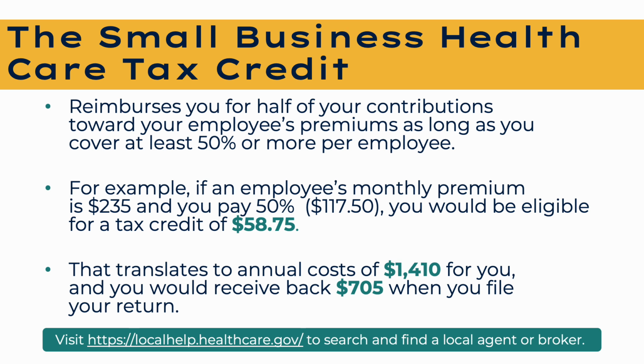For example, if an employee's monthly premium is $235 and you pay 50%, $117.50, you would be eligible for a tax credit of $58.75. That translates to annual cost of $1,410 for you, and you would receive back $705 when you file your return. For more information, visit the Small Business Health Options programs, Shop website. There you can search for an example of starting costs for healthcare insurance plans based on your location.